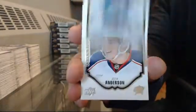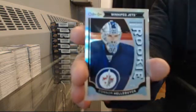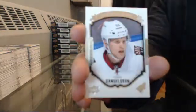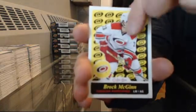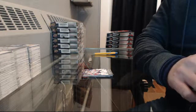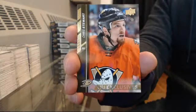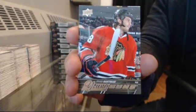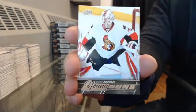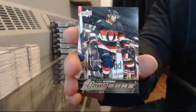Going to the New York Rangers, San Jose, Columbus, Ottawa, Nashville, Colorado, Vancouver, Winnipeg, LA, Montreal, Arizona, Winnipeg, Carolina, Anaheim, LA, and Ottawa. I've only flown four times myself. Young Guns for Washington, Chandler Stephenson. Exclusives out of 100 going to Anaheim, Chris Stewart. Young Guns for Chicago, Ryan Hartman. For Detroit, Andreas Athanasiou. For Ottawa, Chris Driedger. For Boston, Tyler Randell. Rookie Materials jersey for St. Louis, Jake Allen. And Young Guns for Ottawa, Chris Wideman.